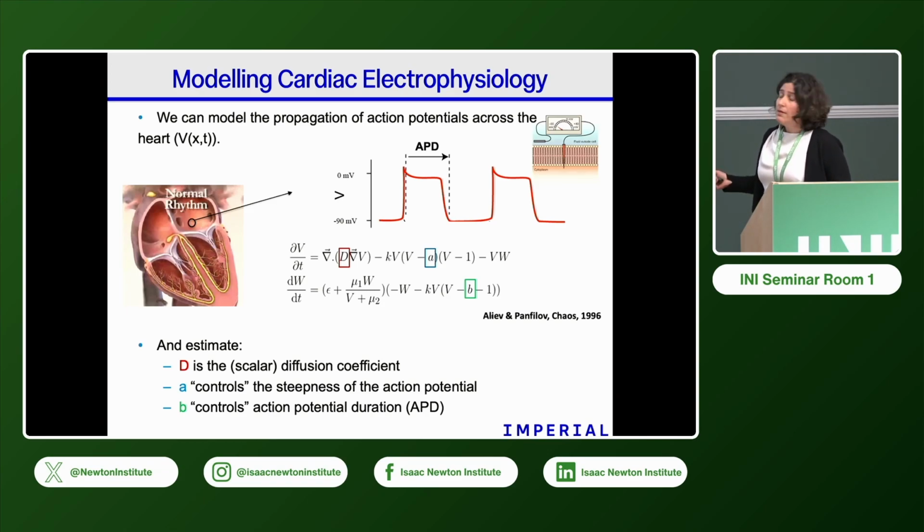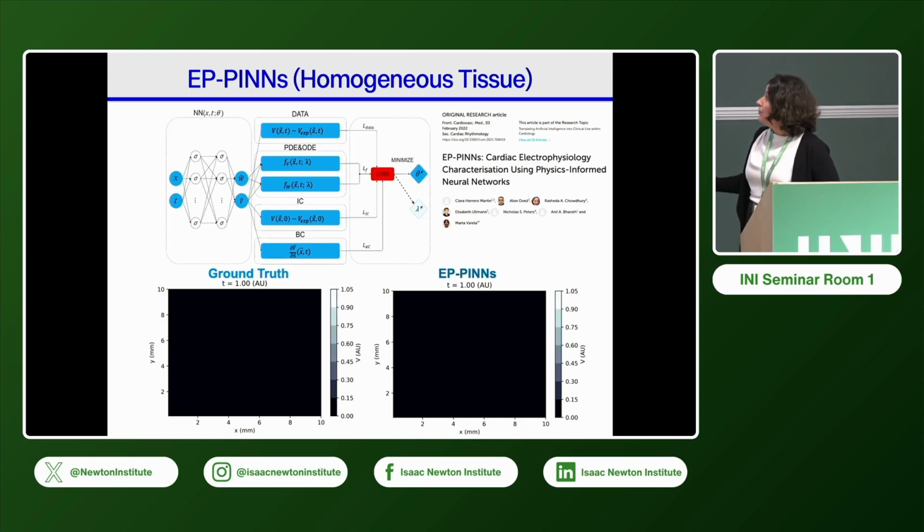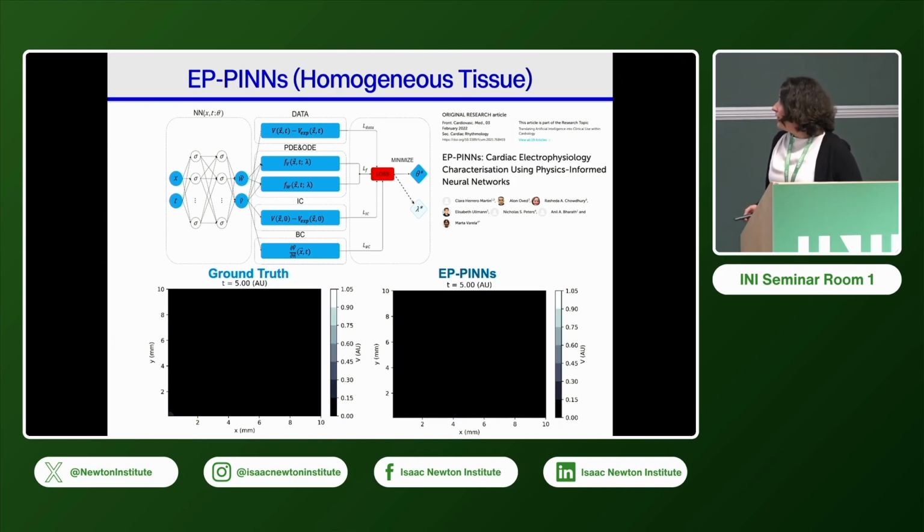And so in the examples I'm going to show you, we're going to estimate the diffusion coefficient and these other parameters that affect the properties of the action potential. So this is what we did before. This is the same PINNs that I've just shown you, but I'm also incorporating explicitly the loss terms concerning the initial and boundary conditions, and now we have two variables here because we have two variables in our model. And this works very well.